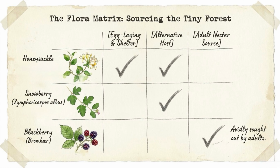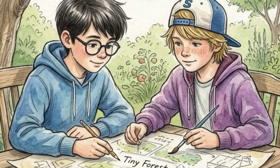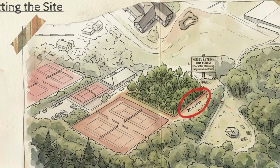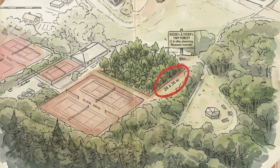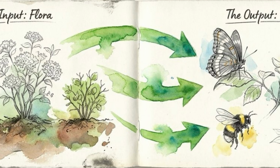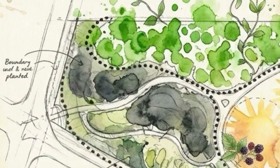Yeah, and realizing that exact vulnerability is what pushed Kesser and Steen to take action. Okay, so this is where the tiny forest comes in. Right. They decided to actively design their tiny forest project specifically around the White Admiral's life cycle to promote local wildlife. So they didn't just dump a random bag of wildflower seeds into the dirt. No, not at all. They curated a highly specific menu to attract exactly what they wanted to protect. So it's like a bespoke VIP tasting menu for butterflies?